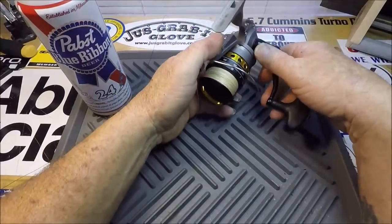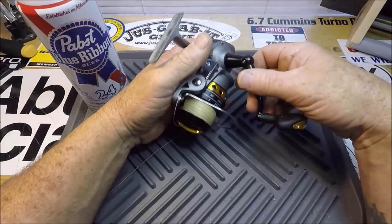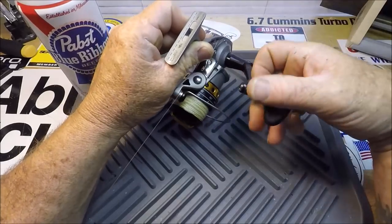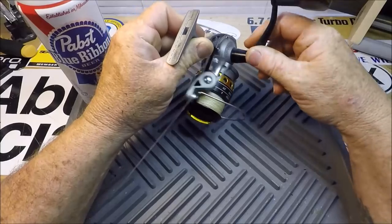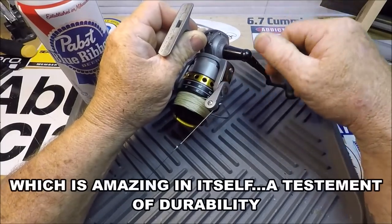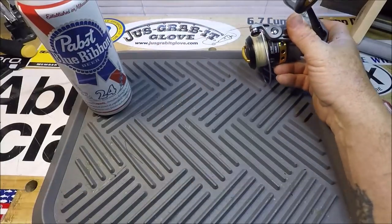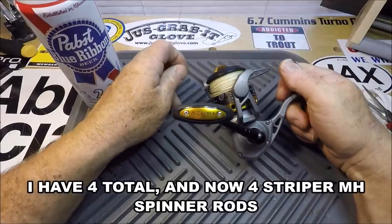Pretty nice. They call their drag the mega drag. But this is what I use when it comes to spinning. I don't know a lot about spinning reels, and I don't care to know a lot about spinning reels. As I always tell people, I'm an end user, so all I can do is tell you these work. So this is the reels that I use.